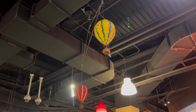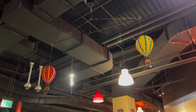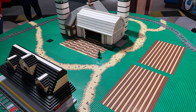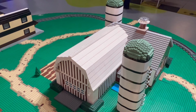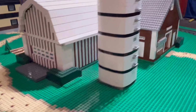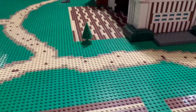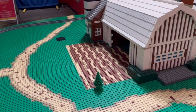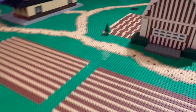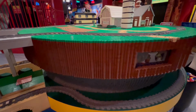We've got some hot air balloons going around up top. That's just an interesting little feature. Then we've got this barn and train tracks going all the way around it. And the entire table platform is made out of Lego, which is kind of neat. Very simple design. Nothing spectacular here with the landscape, which is almost non-existent other than the color difference. But you can see that whole table is built out of Lego. That's the more impressive part, at least to me.